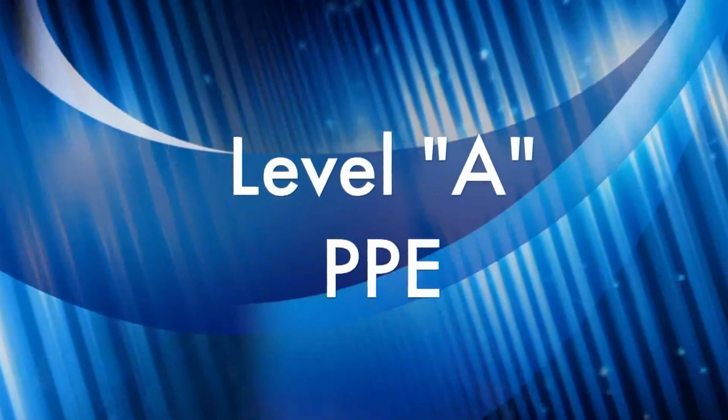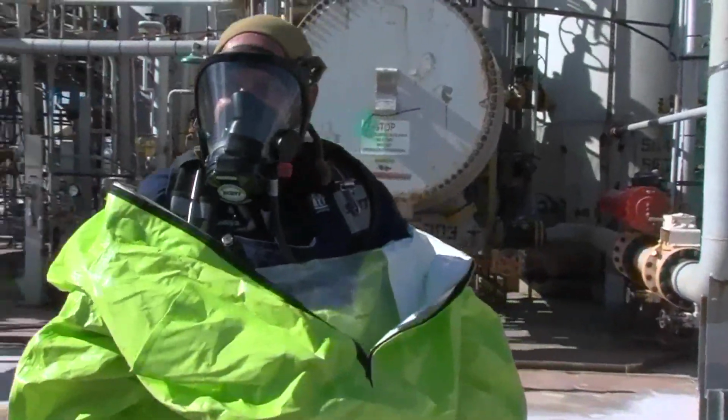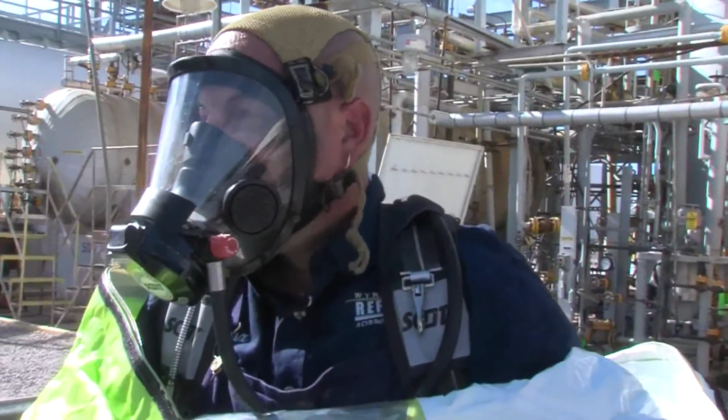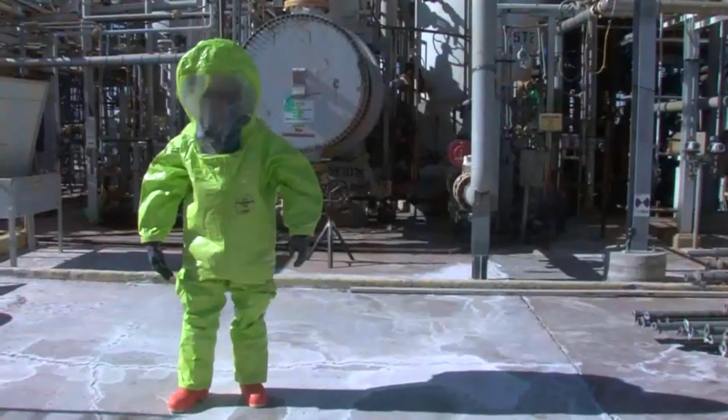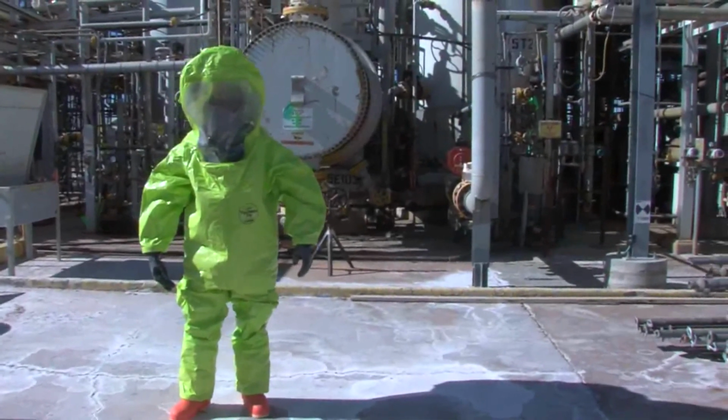Level A PPE. Full encapsulated suit. Supplied air respirator or self-contained breathing apparatus is required for use with this PPE. Level A PPE is generally for emergency use only. A radio should be worn inside the suit for positive remote communications.